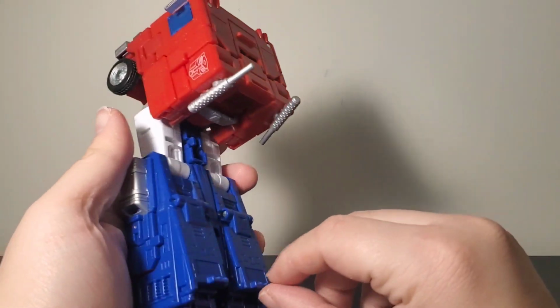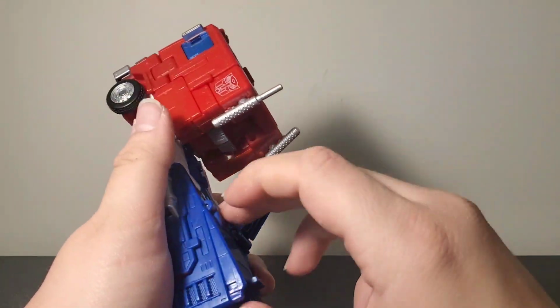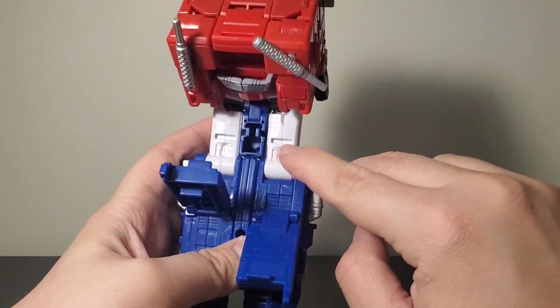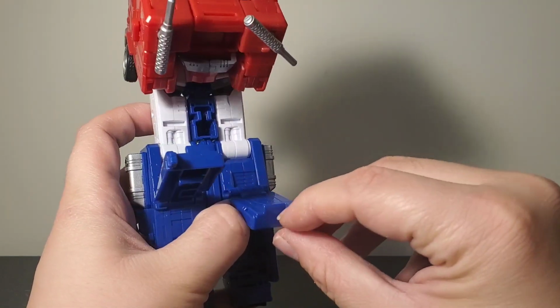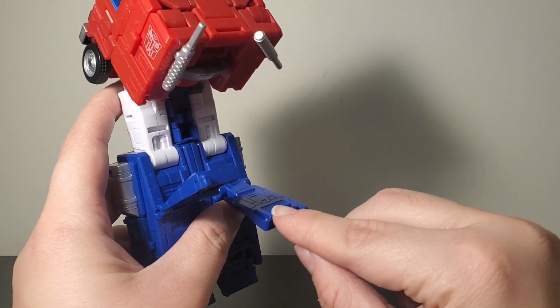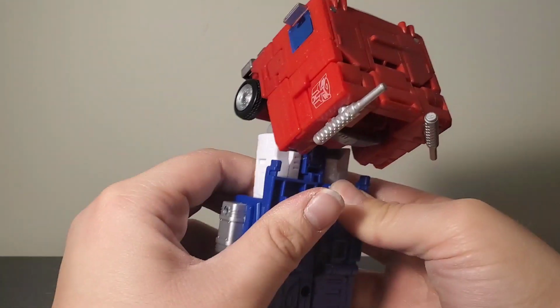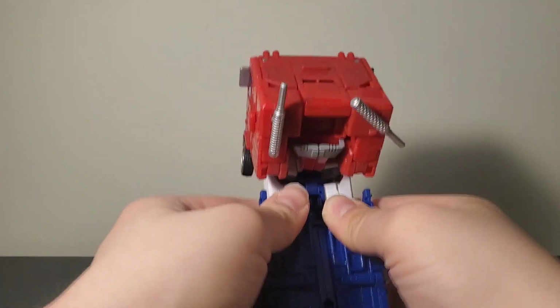On the back of the leg, there are 2 panels. You can just fold those up. As you can see, there are little slots on the back of his thighs and little tabs right there on the very base of what was once the back of his legs. Just fold that up and tab that right into there on either side. You'll feel them go in.